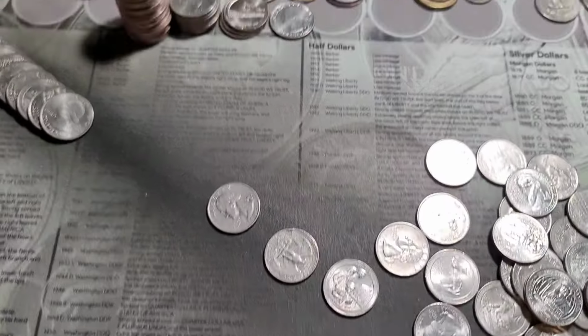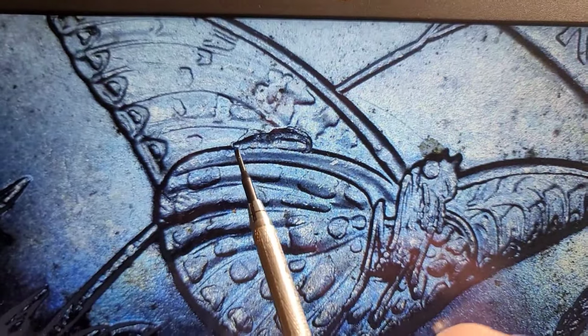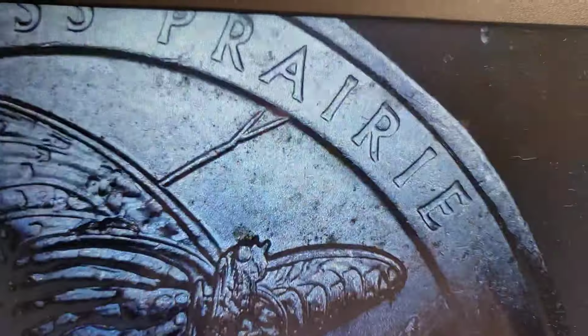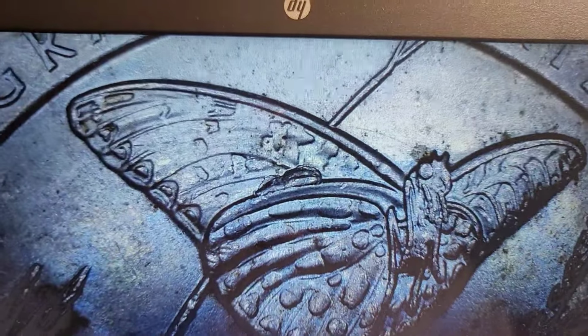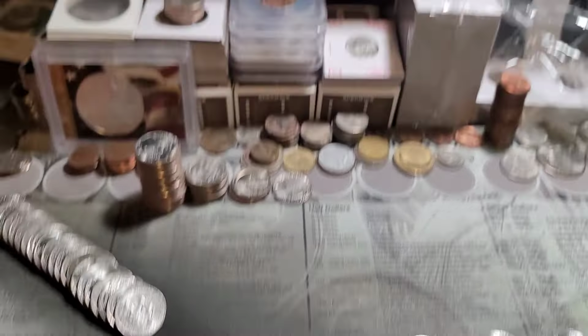Still roll number 23. I have another Tallgrass Prairie. And we have a small die chip on the wing right here. This one I won't be keeping. I'll hold it aside, but I'm not going to keep it. But we'll hold it aside as a find. Let's keep it going. Hunting roll 26.